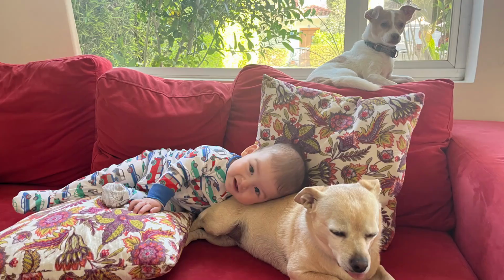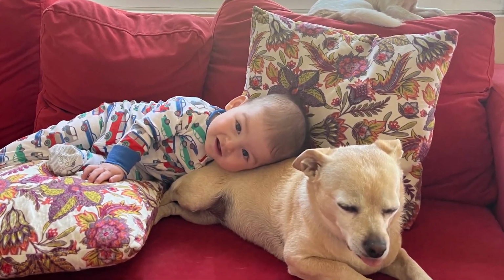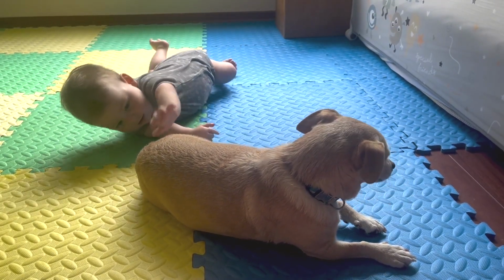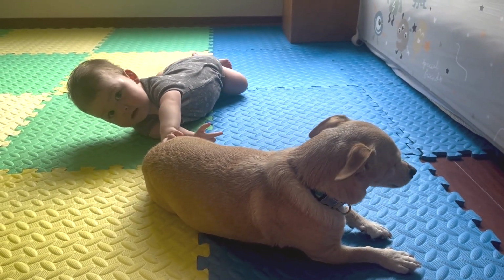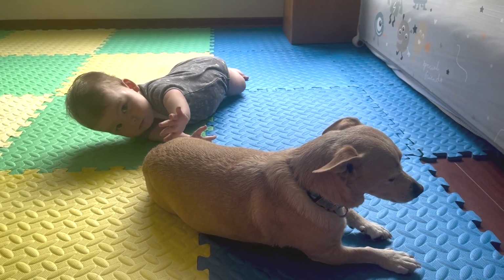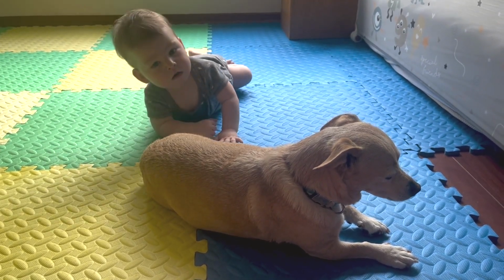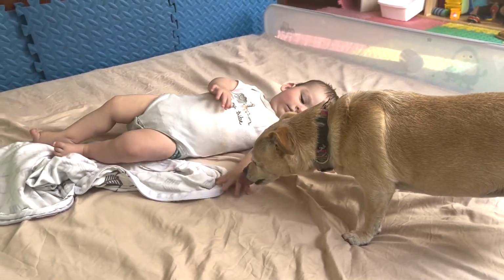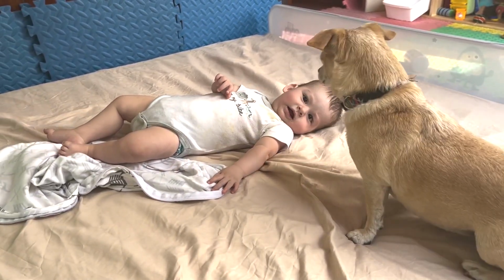Tip number 18. Request gentleness from all. When baby T started wanting to hug Yuki at 6 months, I made sure to be there, watching Yuki's reaction. Yuki didn't growl or get aggressive. Even when baby T grabbed her a little bit too rough, she'd either walk away or give him a lick, and I'd praise her for being gentle. If baby T wasn't okay with the licking, he now could push her away, and she'd respect his space. At least for that play session.